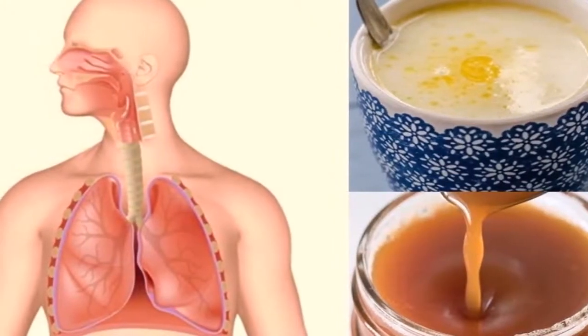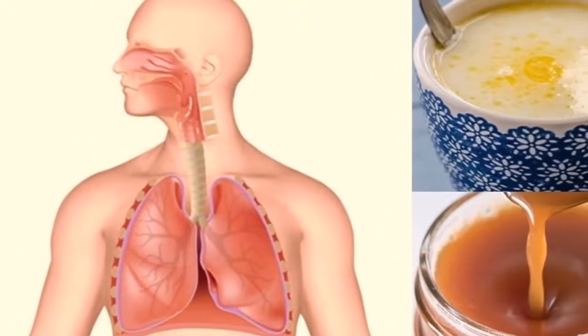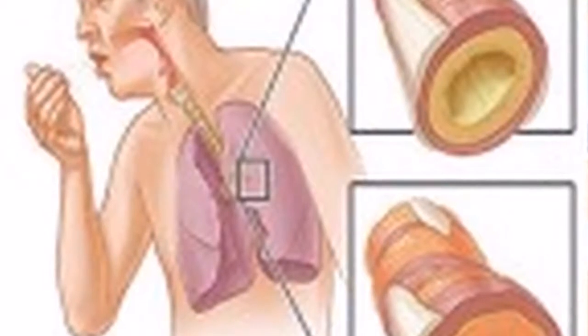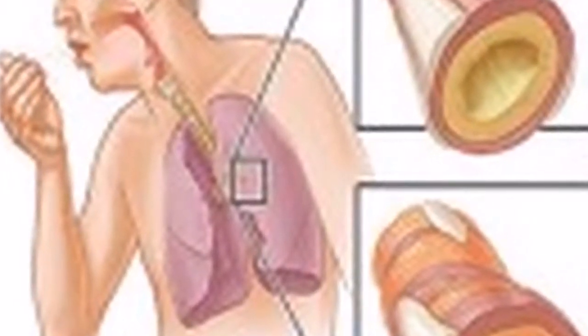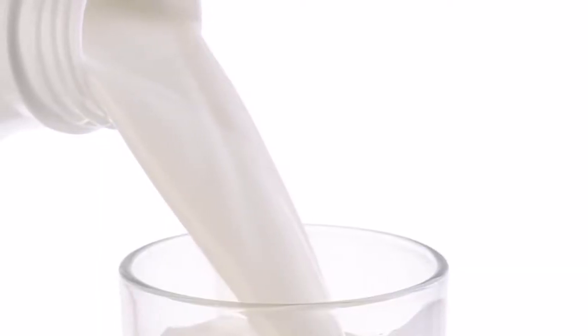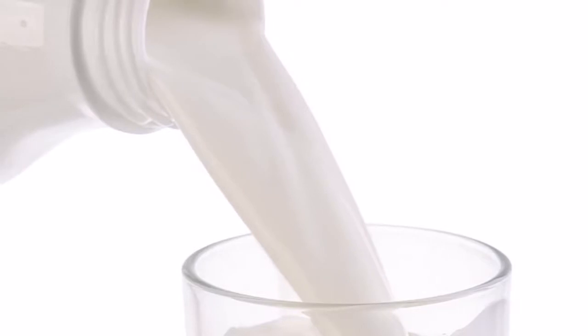Bronchitis, sometimes referred to as a chest cold, occurs when the airways in your lungs are inflamed and make too much mucus. There are two basic types of bronchitis. Acute bronchitis is more common and usually is caused by a viral infection. Acute bronchitis may also be called a chest cold.